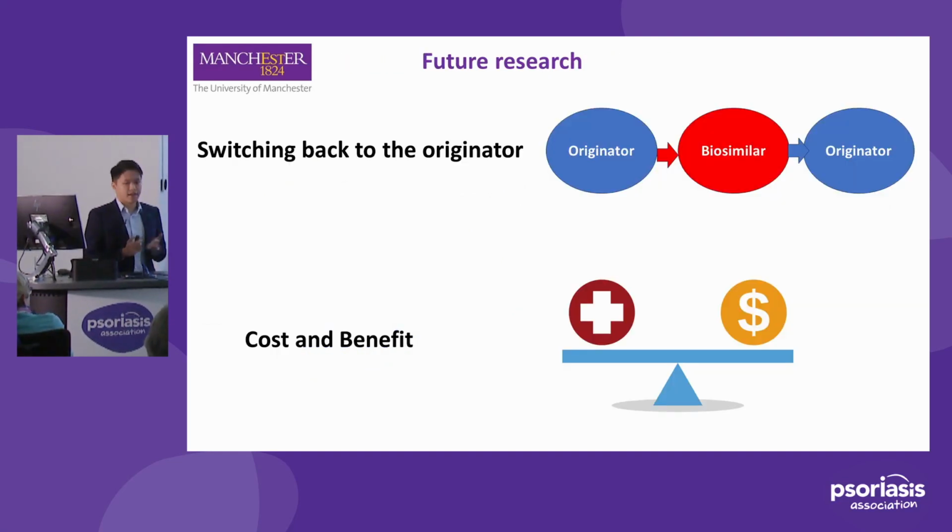In the future, if I have the chance to expand my project, I want to look at people who switch back to the originator after using biosimilars. I want to understand why people might want to switch back to the originator after using the biosimilar, and what the consequence of switching back is. I also want to look at the cost and the economic benefits that biosimilars can bring to the treatment. I think this will contribute to the answer of whether we can use biosimilar earlier in the treatment if there is clear evidence of cost and benefit.